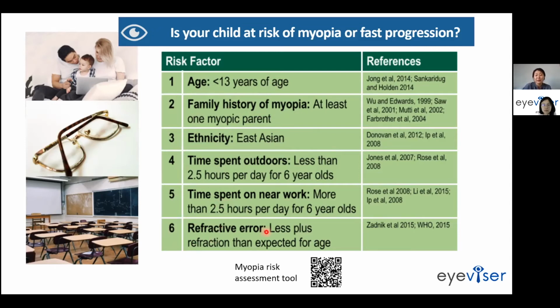Number 6, the refractive error is less plus refraction than expected for age. This just means that when kids are growing up, they're usually plus, they are hyperopes. As they grow taller and their eyes grow longer, their prescription changes. So there will be less and less plus, and at one point they'll change to the minus side. Usually at a certain age they should be like +4, and by maybe 5 or 6, they will be 0 already. But a lot of the kids that we see nowadays, sometimes when they are 4 years old, they are already like -3. So that is definitely a high risk for progression of myopia.